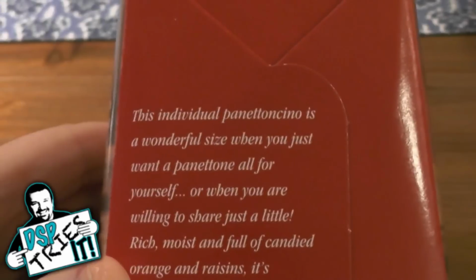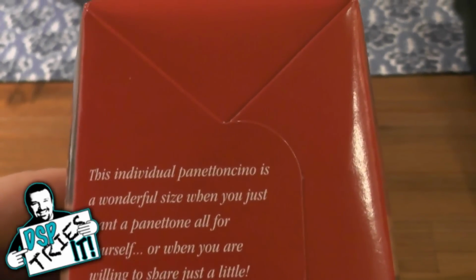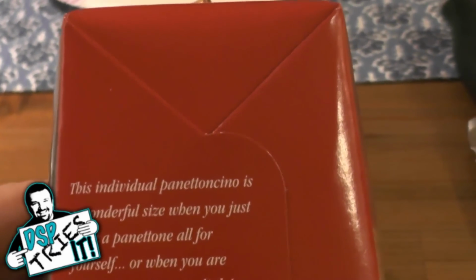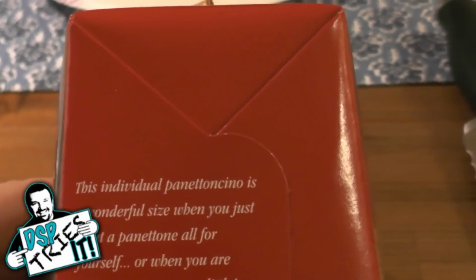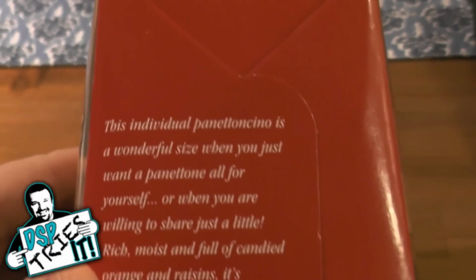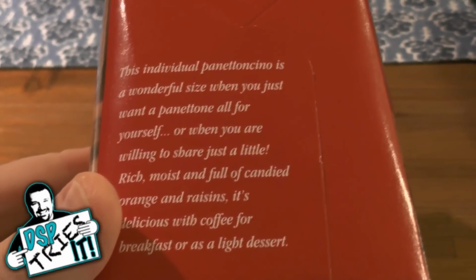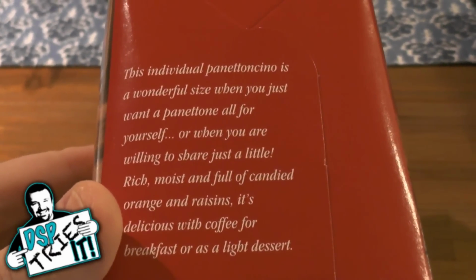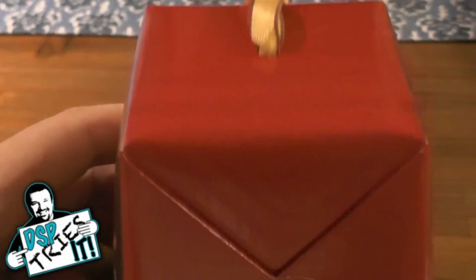Now, what is it? I'll show you. It actually describes it on the side. This individual Panettoncino, yes, they call it Cino. The reason that it says that is because in Italian, if you end a word with Cino, it means that it's like little. So Panettoncino means little panettone bread. It's a wonderful size when you want a panettone all for yourself or when you're willing to share just a little. It's rich, moist, and full of candied orange and raisins, perfect with coffee or breakfast as a light dessert.